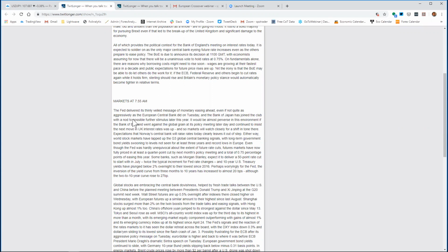On fundamentals alone, there are reasons why borrowing costs might need to rise. Wages are growing at their fastest pace in a decade, and public expectations for future prices are up. Yet the irony is the BOE may be able to let others work for it if the ECB, Federal Reserve, and others begin to cut rates again. While it holds firm, sterling would rise and Britain's monetary policy stance would automatically become tighter in relative terms.